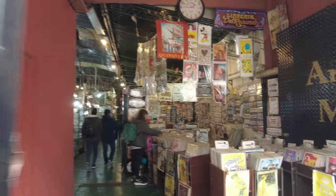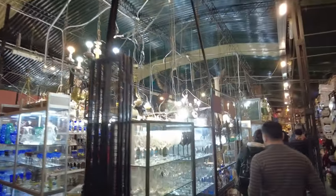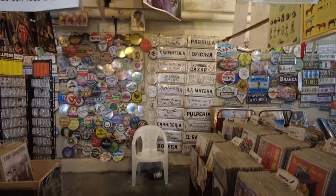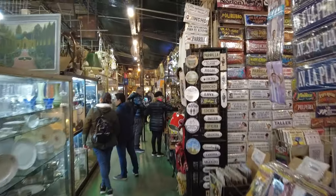Oh, there's a whole antique mall in here. Actually, you know what? I'll just poke in real quick. We'll go in here, get off the street a little bit, see little dogs walking around in sweaters, and check out the antiques they have here. Oh, wow, cool. All these old posters. Super cool. This is a cool little find, actually. A cool little antique mall.